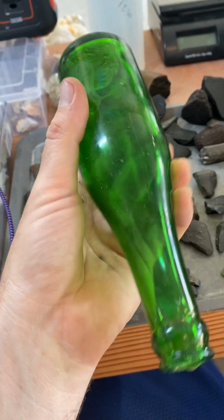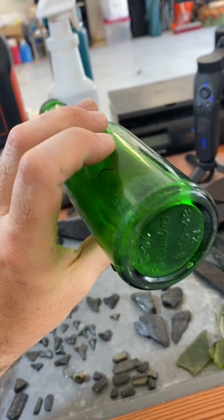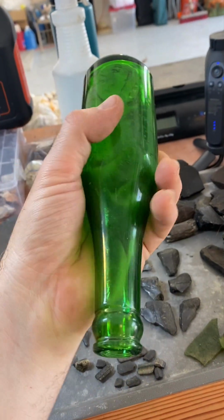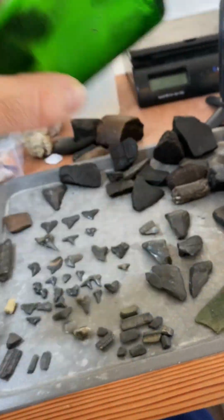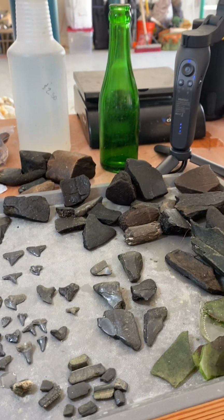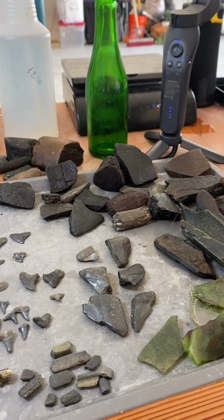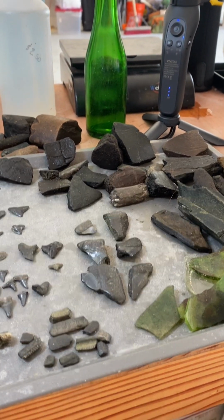It was buried in the mud, really deep on the side of the bank, and it's in absolutely perfect condition. No chips, no cracks. Still got a bit of label so you can see what it is. I love it. I thought it was cool. A lot of people say, oh, that's just garbage, it's just trash in the river. Yeah, but someone threw it in there 30 years ago, so that's kind of historical. I like it. It's neat.